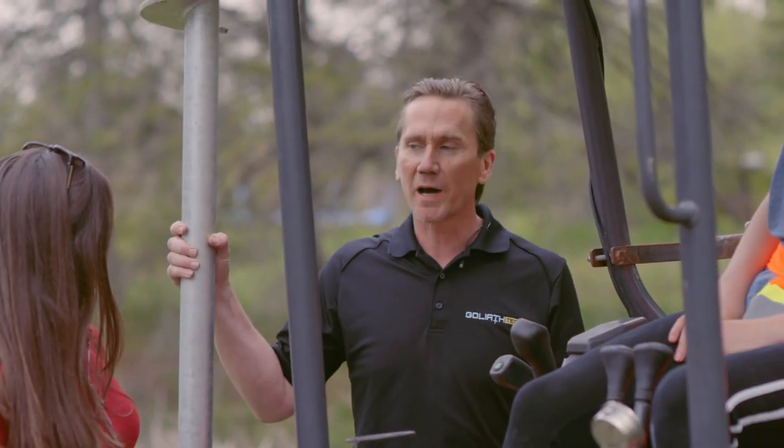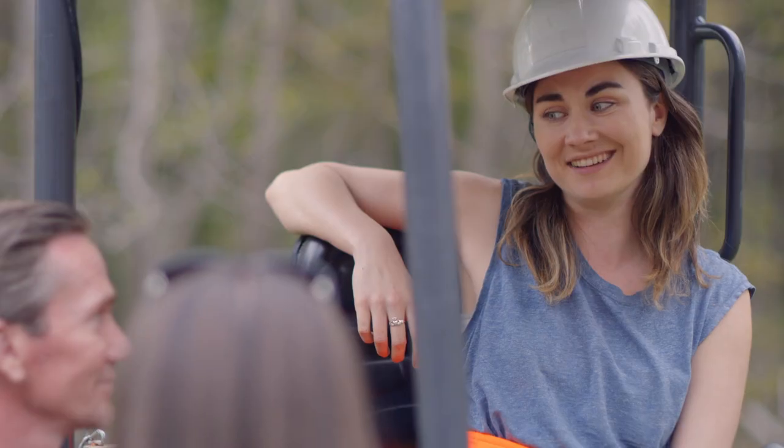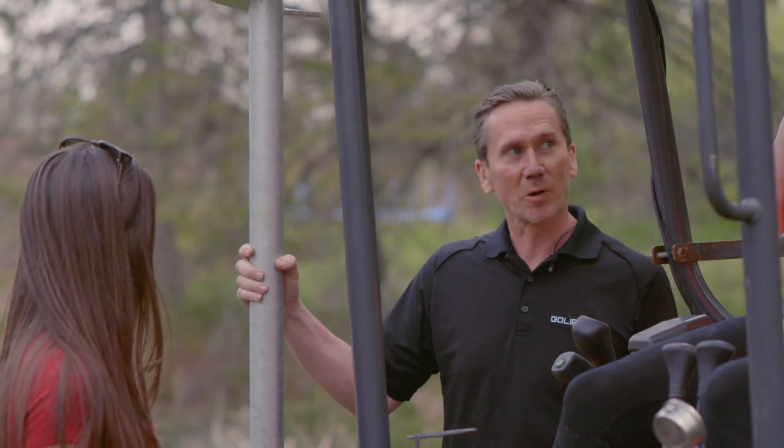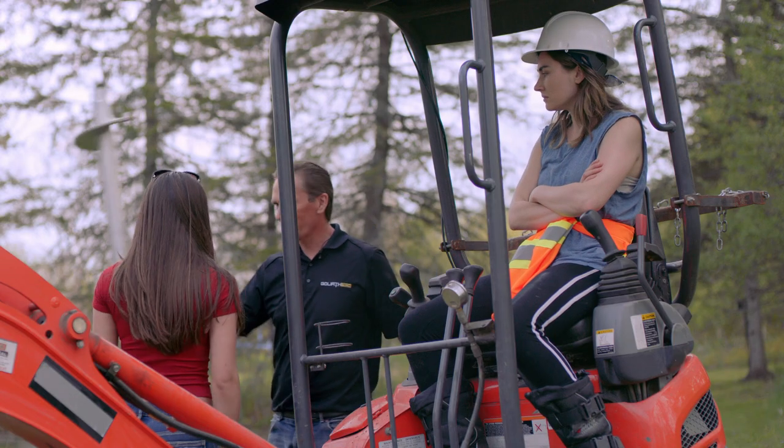Good question. Using GoliathTech helical piles, we can install a permanent anchoring system in virtually any soil. Even in a swamp? Even in this swamp. GoliathTech will install the piles to the depth we need to support your structure. Really? Yes. All right, let's talk plans, GoliathTech man.